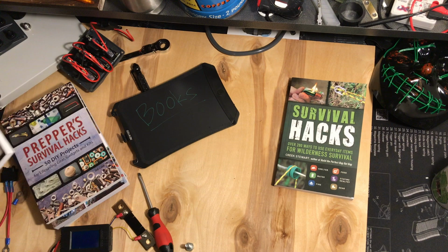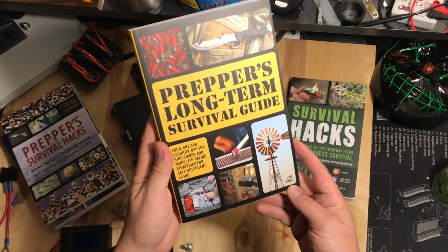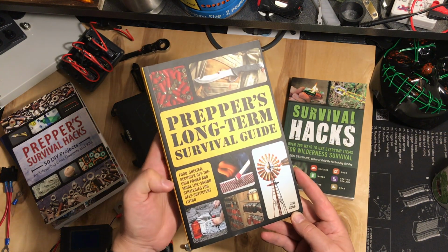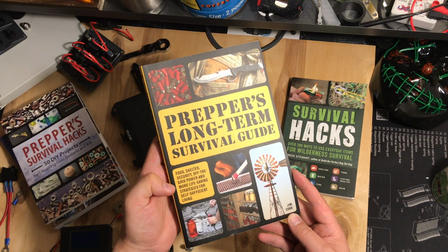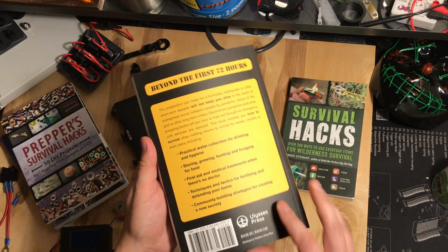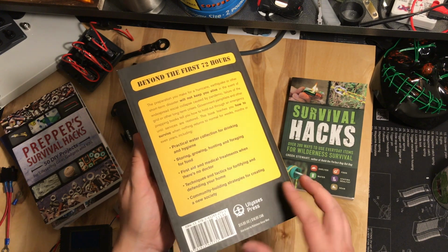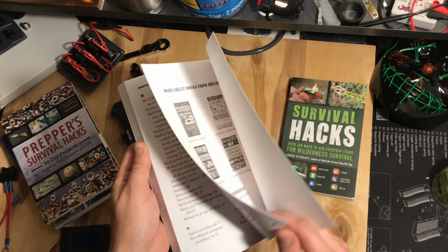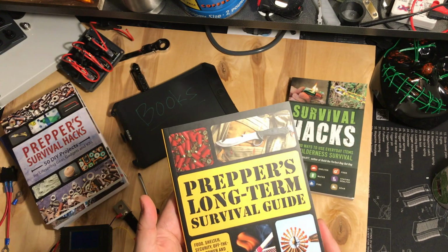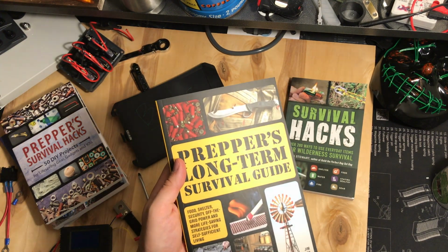Alright, the next one is by Jim Cobb. I have two books by Jim Cobb. The first one is called Prepper's Long-Term Survival Guide: Food, Shelter, Security, Off-the-Grid Power and More Life-Saving Strategies for Self-Sufficient Living. It is also about the same price, $15.95 US, paperback, and it's around 190 pages with the index. This isn't really something to read when you have a problem.